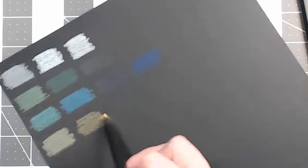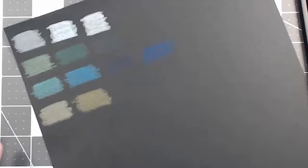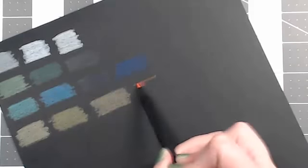This was the light yellow. This is the dark yellow. So on black paper, there's a little bit of a difference, but when you look at the difference between it here on the white paper, huge difference compared to here. So just an FYI. All right, and we've got light orange. So this is the light orange color. And then the dark orange color.